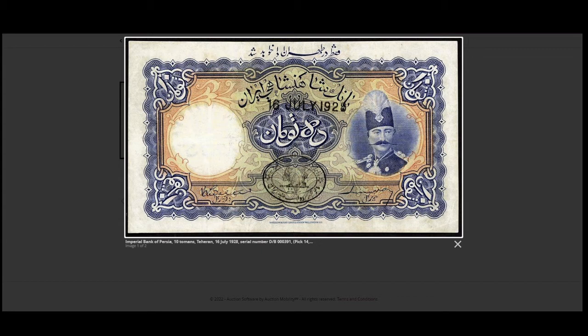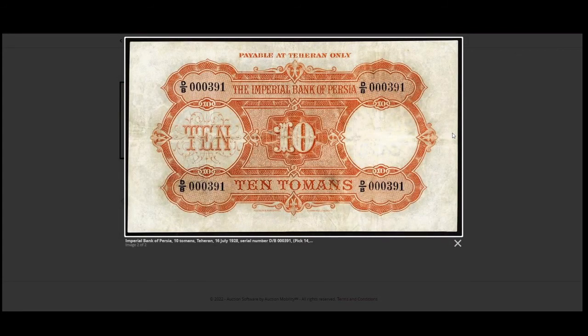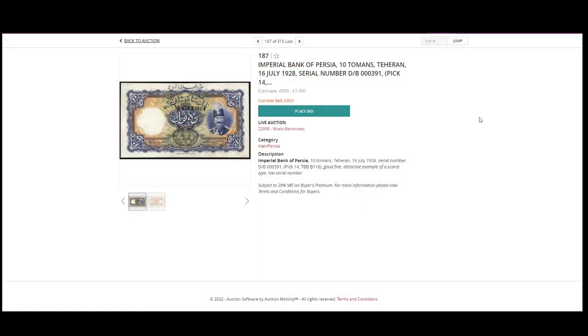Next, also in the same series, this is Pick 14. This one is issued in Tehran. Again, absolutely marvelous. So this one payable in Tehran only. Imperial Bank of Persia, 10 tomans. Also a low number in fine. This already at 800. I think this would actually be a good price on this one.